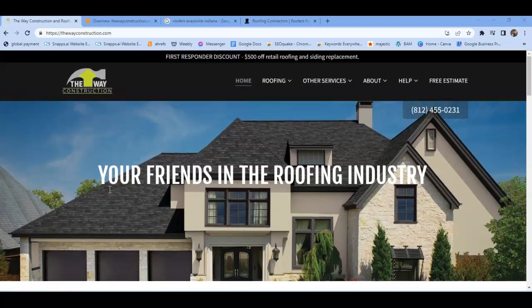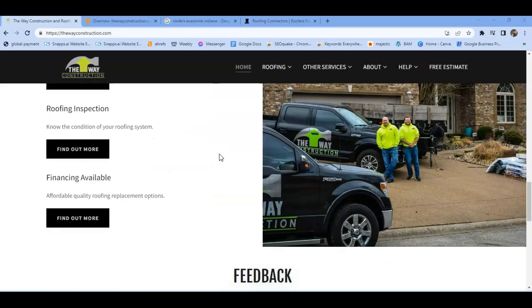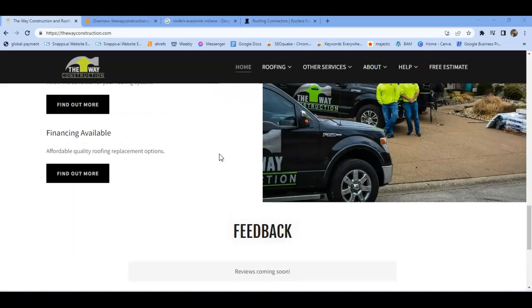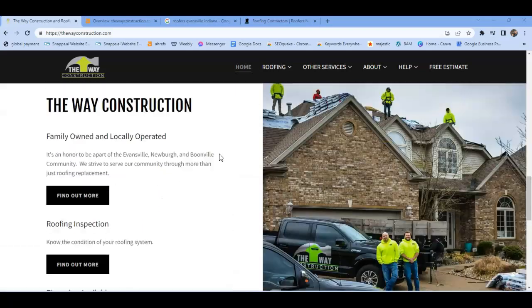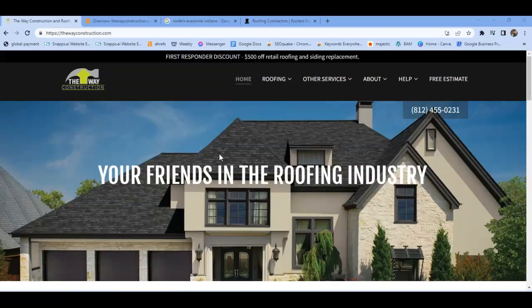Now, as you see, I've got your website pulled up here. Love your logo, the Way Construction. I really like that. I like first responder discount up here. That's great. And overall, it's not a bad looking website. You got some great pictures up there. Looks like you got a great team putting in work. So yeah, not too bad at all.